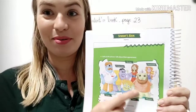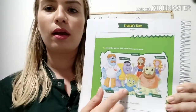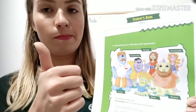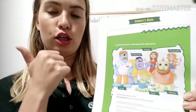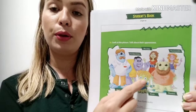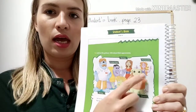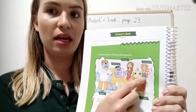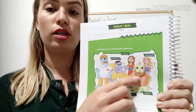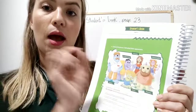And Brucey. Brucey's funny. He's short, a little fat. He's got short, blonde, curly hair, and blue eyes. Look, he's got blue eyes. And Phantom. He's got a big beard. He's short and fat. Very good. And he's got black eyes.